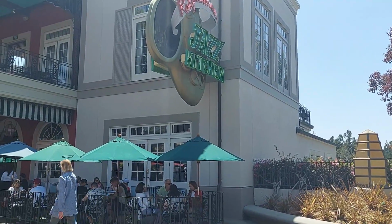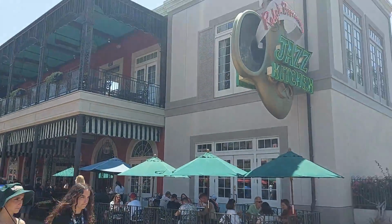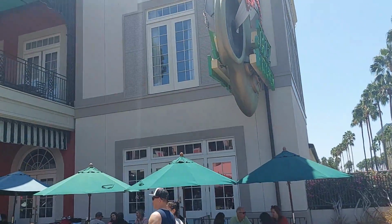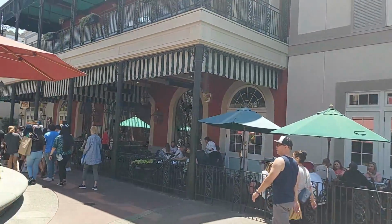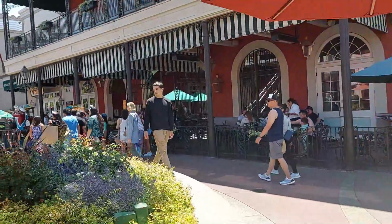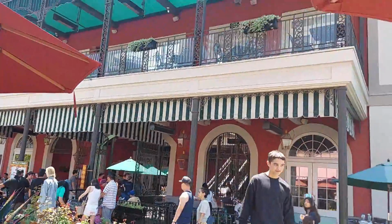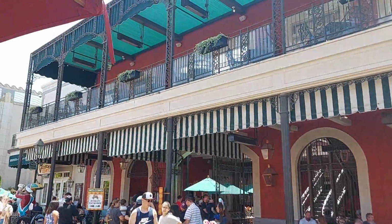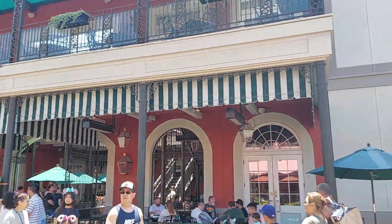And then here we can see some of the progress being made on the transformation of the Jazz Kitchen. So you can see right there where it's white and gray will be the new look, as opposed to the red color that it currently is. You can see on this side. So we'll keep an eye on that too and see what the finished product will look like.